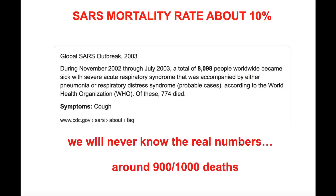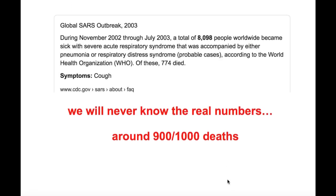Now, the SARS mortality rate was around about 10%. Officially reported, after all said and done, about 9,000 cases. The number actually was probably bigger. We'll never know, guys, the real numbers, but it was about 900 to 1,000 deaths altogether.